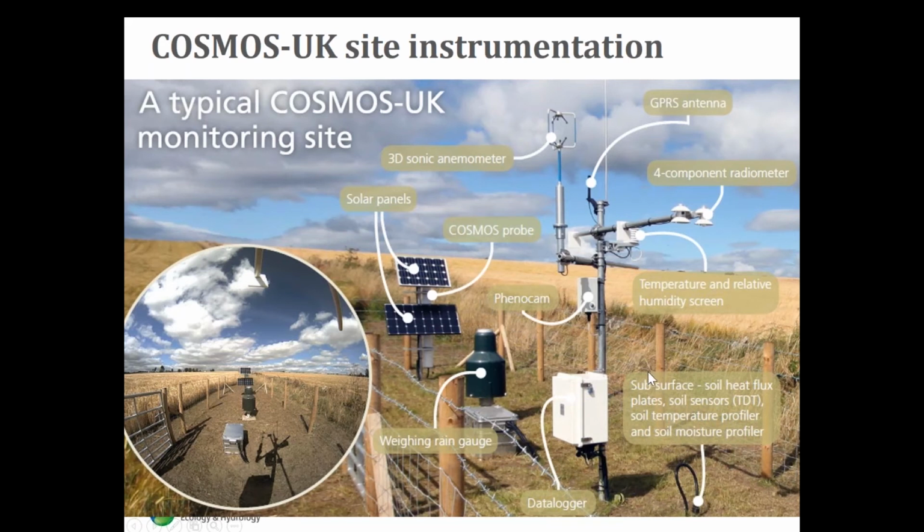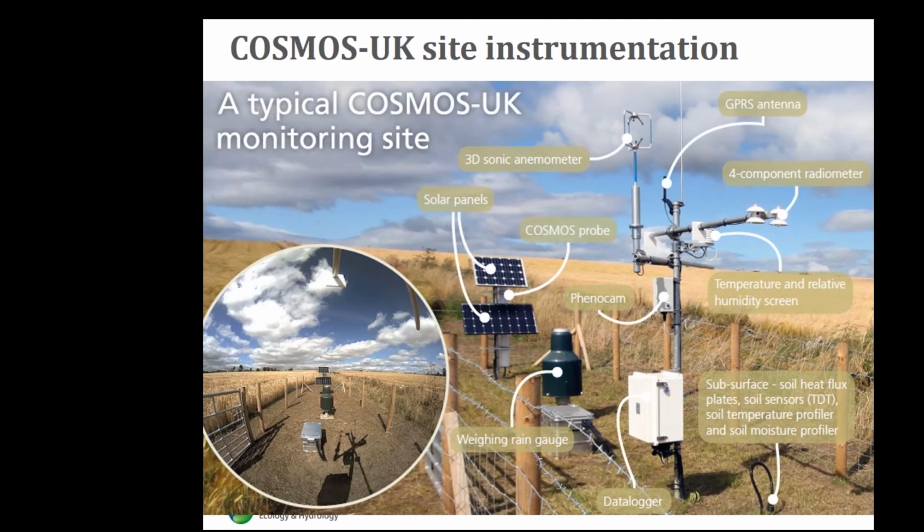We also have a soil heat flux plate, which helps understand evaporation, potential evaporation. And we also have these PhenoCams, which take pictures 4 or 5 times a day in 2 different directions across the field, like this image here you can see. So there's a huge range of other instrumentation and monitoring that we undertake to help us with this monitoring.